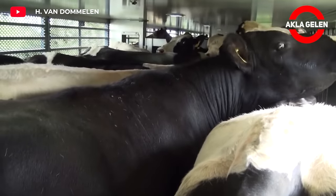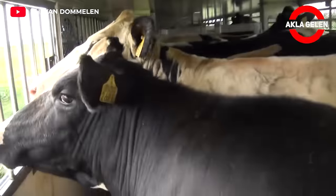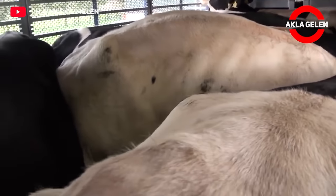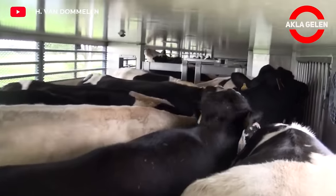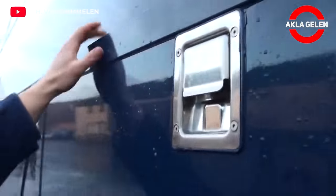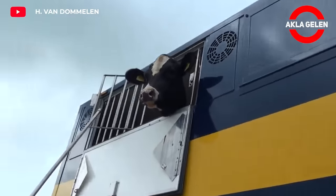Cows can become stressed during transportation, which can lead to injury or illness. To reduce stress, it is important that cows are transported in as calm and quiet an environment as possible. It is necessary to give cows rest and water breaks at intervals.